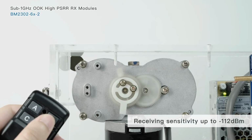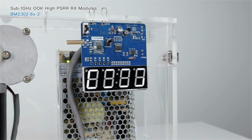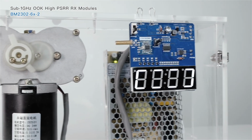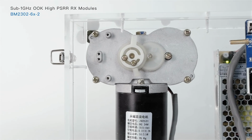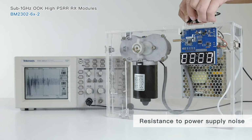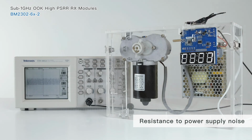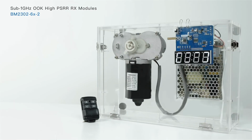The receiving sensitivity is up to -112 dBm. The 4 remote control keys control the LED display at the RX end, and the forward, backward rotation, and stop of the 24 volt motor. As shown by the oscilloscope, the product can still correctly receive the remote control signals and act accordingly even if there is power supply noise interference. The above has introduced the Holtek BM2302-6X-2 products.